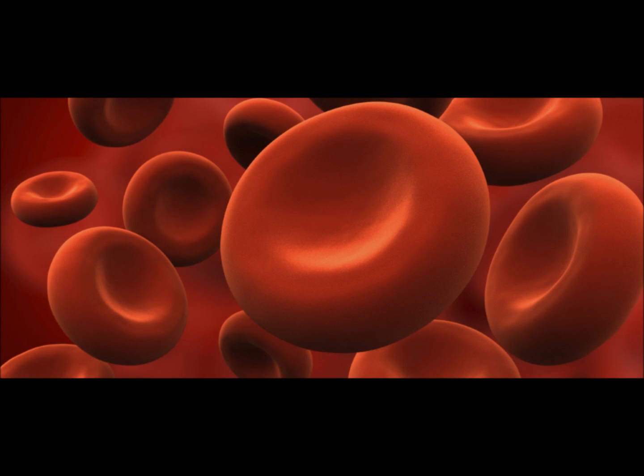Pelgeroid cells, or pseudo-Pelger-Huët, look exactly the same. Basically, it's acquired, and it's usually acquired because of certain medications that are given. Do I know which ones? No. Do I care? No. Once they stop giving the medication, it goes away.